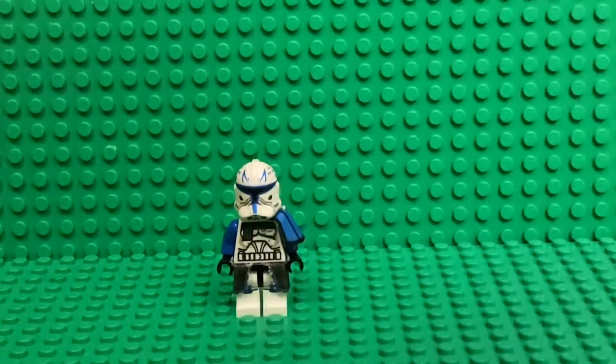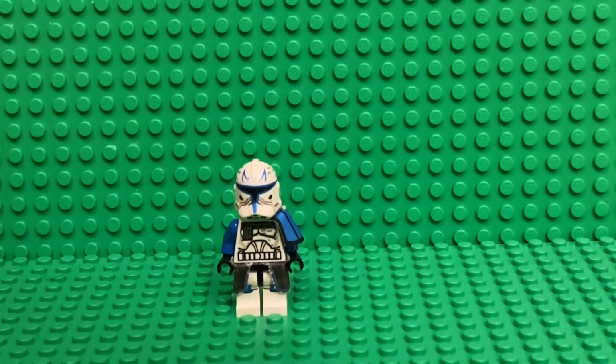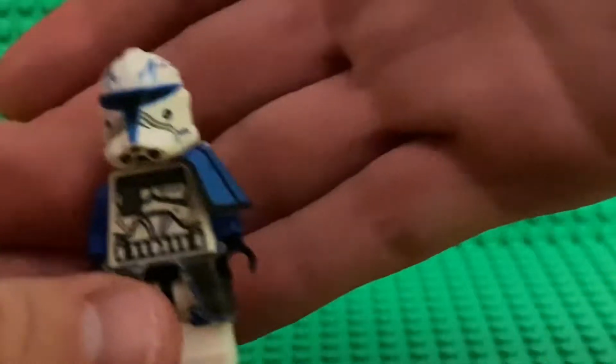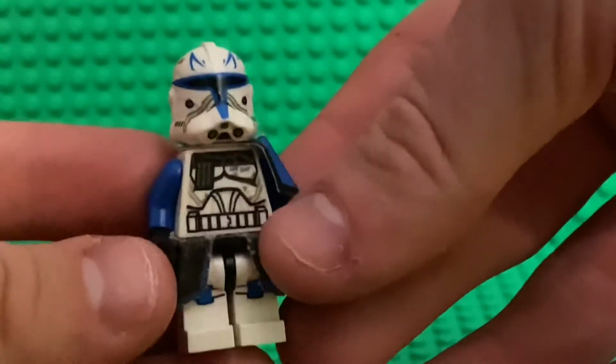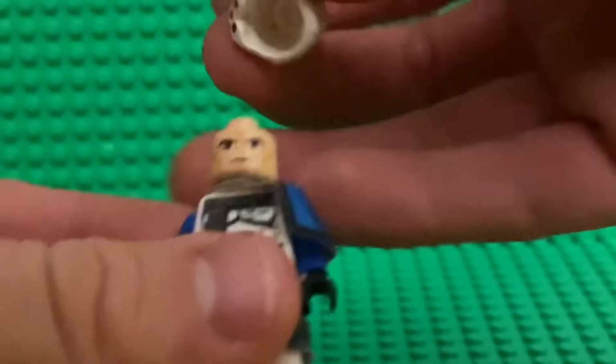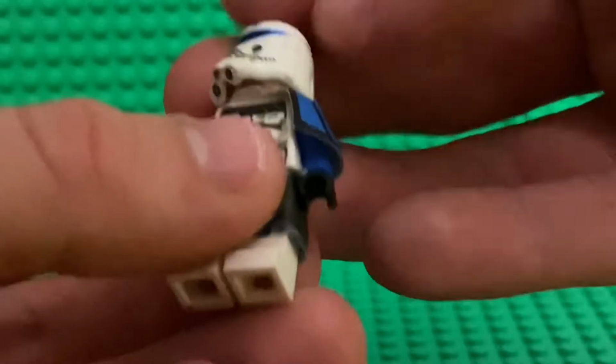Alrighty, guys, you probably already know who this is, but number 1 goes to my Phase 2 Captain Rex. This guy I got recently. I'm so thrilled to finally own this minifigure. I mean, I've been wanting a Phase 2 Rex for the longest time. And owning him now is incredible. He does not have the right head. I do need to get a Rex head for him.